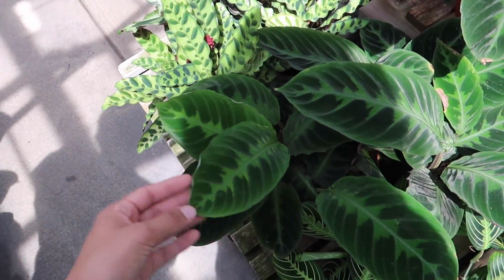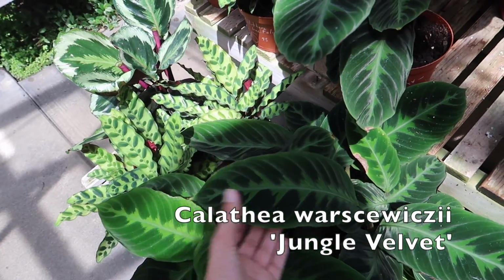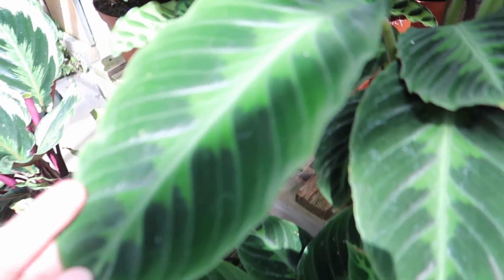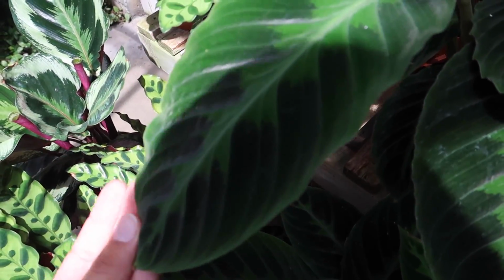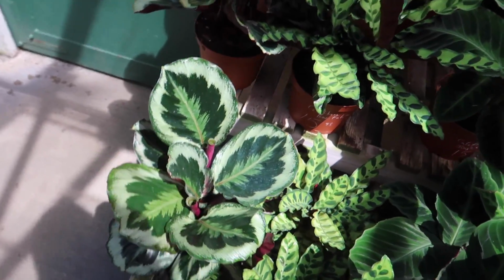Oh, these are my favorite to feel. They're the softest plants ever. Oh my gosh. I wish you could just see and feel how soft these are, because you see that sheen? That sheen is softness. Silky smooth.